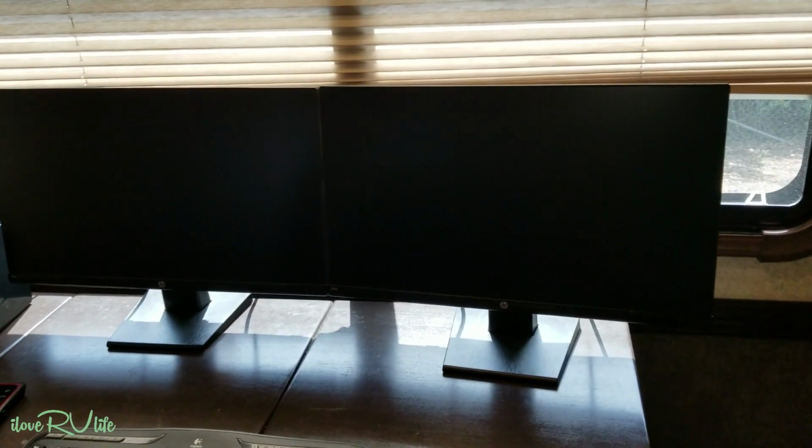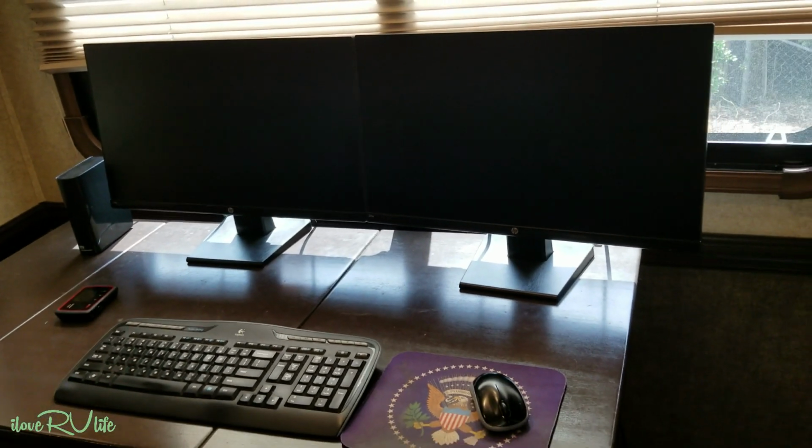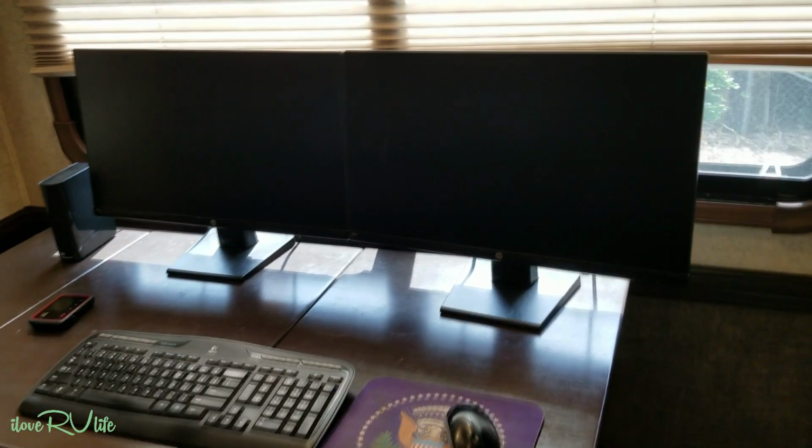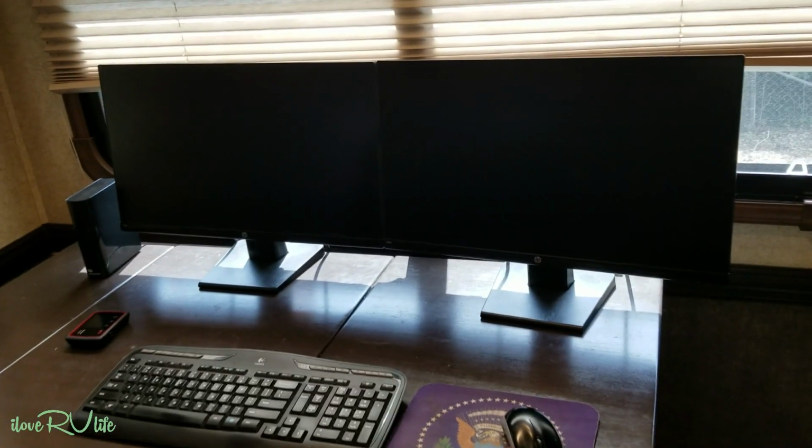I shared with you a few minutes ago my workspace. I'm not going to turn the PC on, but these are two relatively large monitors, and because of the type of business that I do, I might have websites open on one, Photoshop on another, one of the Premiere suites for doing video on another, who knows what, After Effects. I'm hitting it and getting it. And I really need to be able to have this type of space. So 2 monitors is really big for me.